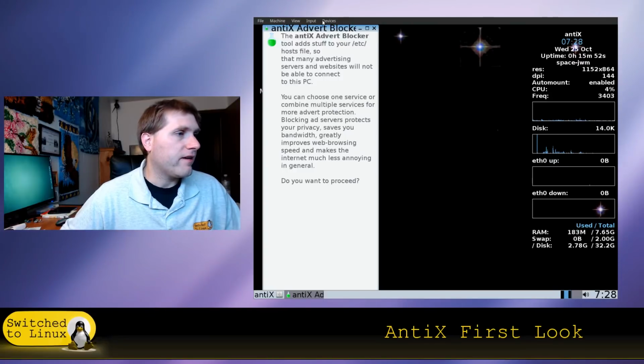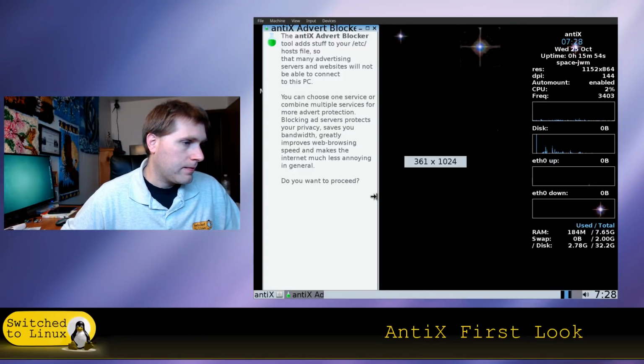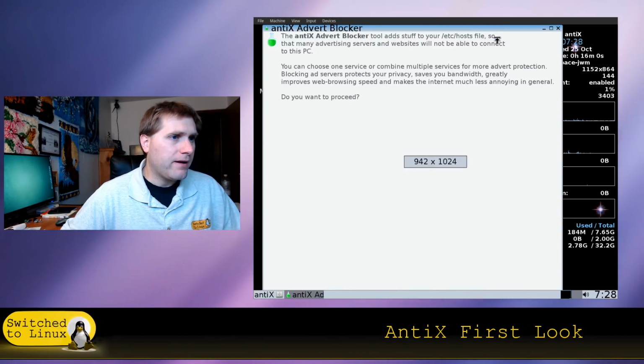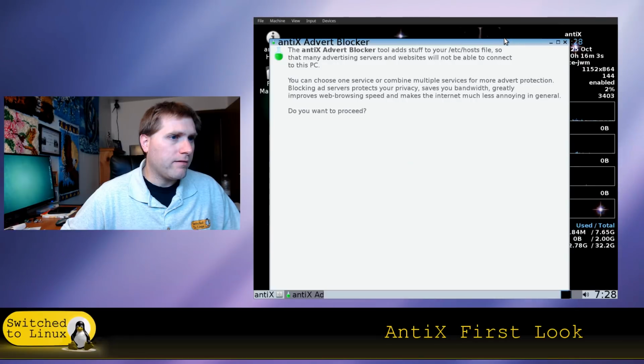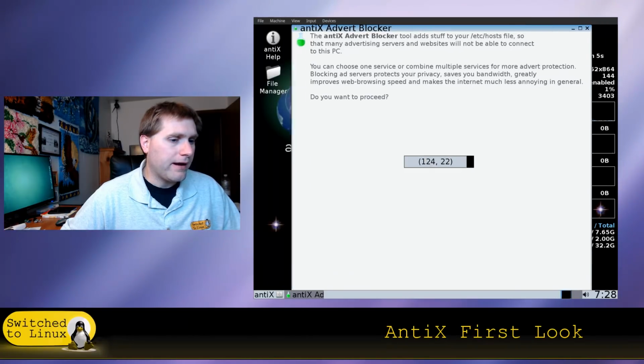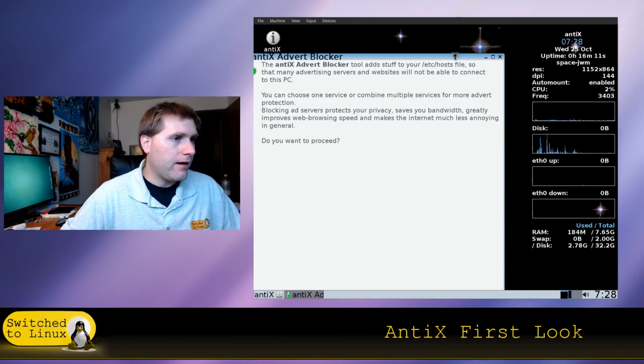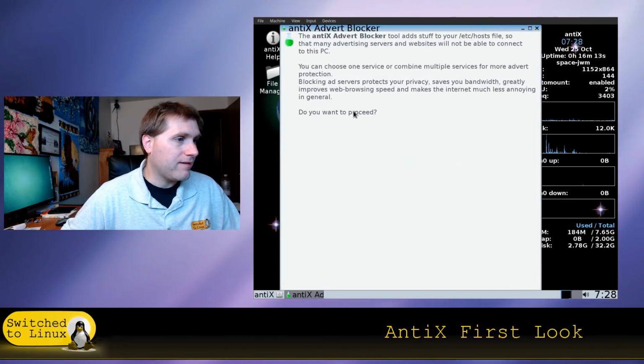There you go. There's the advertiser blocker. I do want to proceed, but I'm thinking that my window size is pushing a button out of the way because I can't see any more of the screen. This is a downside of adjusting the fonts, because it says, do I want to proceed? And I can't get down beneath that.